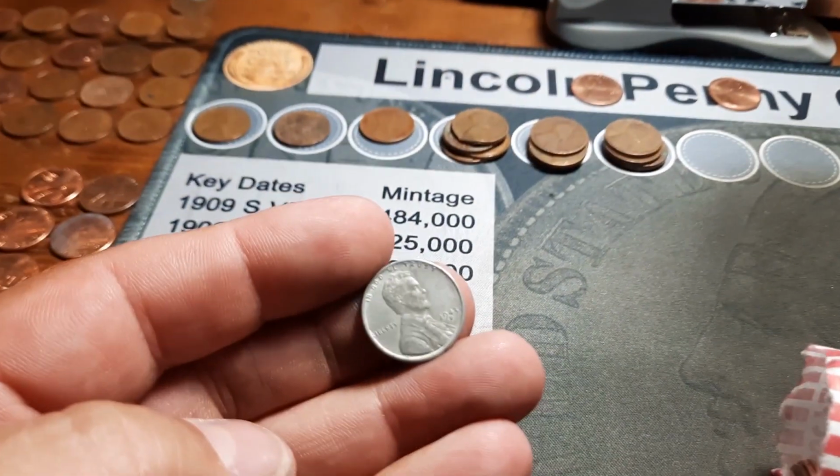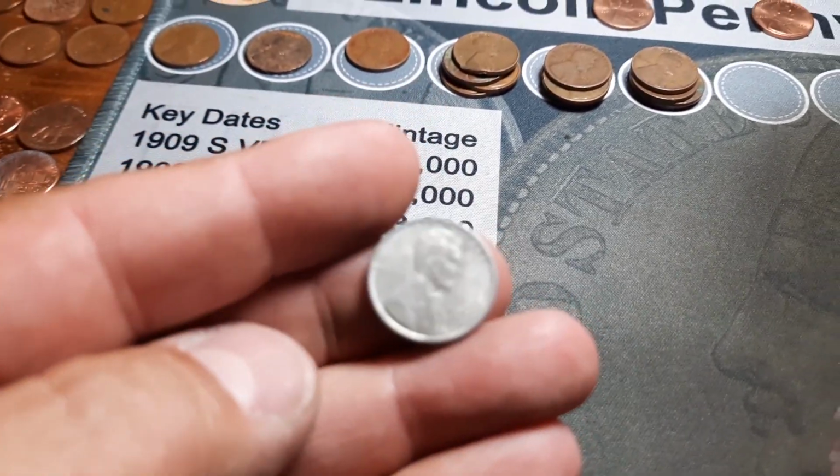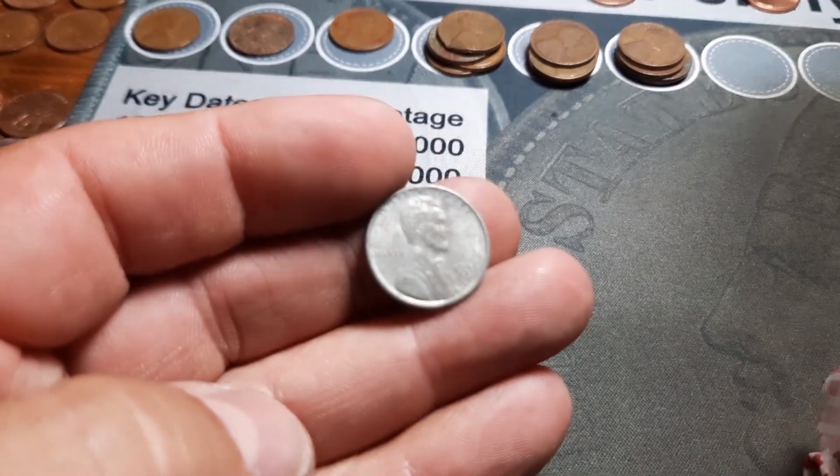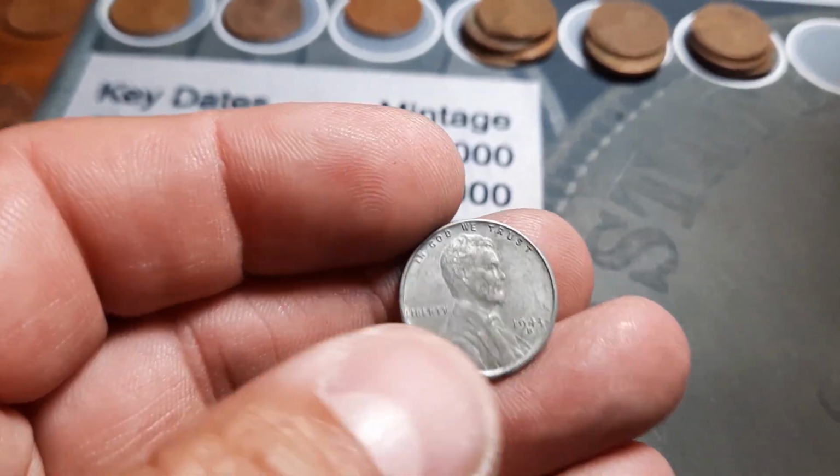And it is. It is a 1943 out of Denver. That is very, very cool. I almost think we need that one. We have one we found in a box way early on, but I think it may have been a 43. That is very cool.